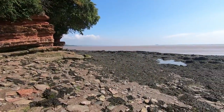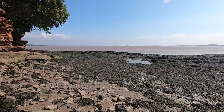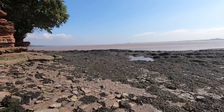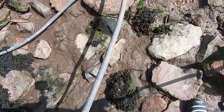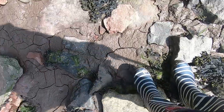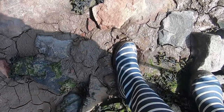And there's the River Severn, and the currents are quite lethal out there. I don't know if it's picking up on the camera, but you can see there's a section that's travelling really fast. It's very muddy here too. There's a big piece of metal something. You're okay when you can stay on the rocks, but then when you have to tread in the mud, it's very gloopy.